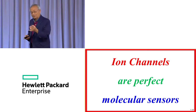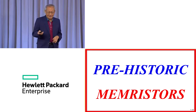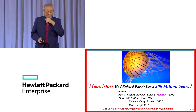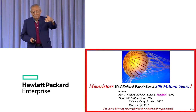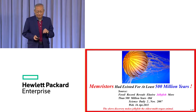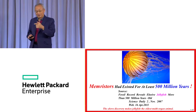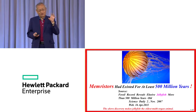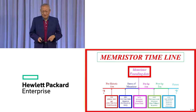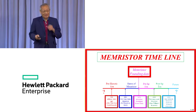Now, interestingly enough, I had a little bit of a timeline here. It turned out that the memristor had existed. Last time I told you, the first man-made memristor was by Sir Humphry Davy in 1801. I've already told you that two lectures ago. But it turned out that the memristor is now known to have existed at least 500 million years ago because of the fossil record. There were fossils found in 2007 that showed that for at least 500 million years there were jellyfish, and jellyfish would not exist without ion channels because you need this action potential to trigger the propulsion mechanism. So this is the timeline of the memristor. At the center, in 1970, is where I published the paper without presenting evidence, until 2008, where Stan Williams and his group, the green one, came up with the first real nano memristor, the real memristor.